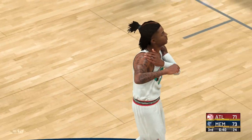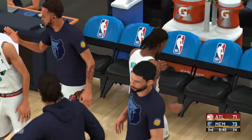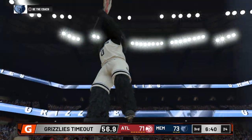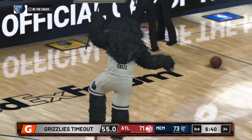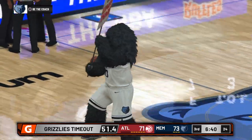Timeout call, Memphis. And things are always changing throughout a game. Teams have to adjust on the fly. And timeouts are a wonderful opportunity to just settle in and recollect the thoughts of your entire team. Not just the guys playing, but the entire team.